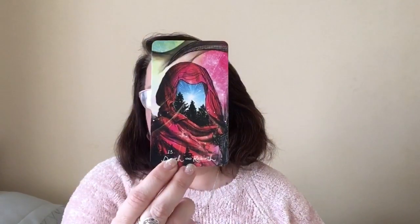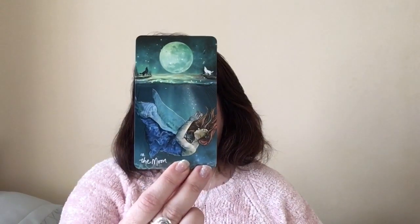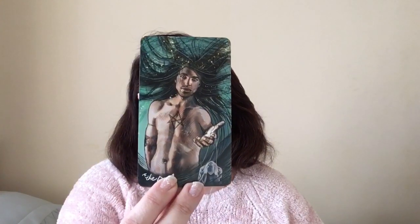Death and Rebirth. Such a cool card, that one. Oh, the Lovers. Love that card. See, a lot of these I do really like. The Chariot. Strength. The Moon is another really nice one. And this one, the Queen of Pentacles, is lovely. The Eight of Swords. Judgment. Oh, I love this Devil card. How nice is he? Ooh, definitely enticing. And the Tower.